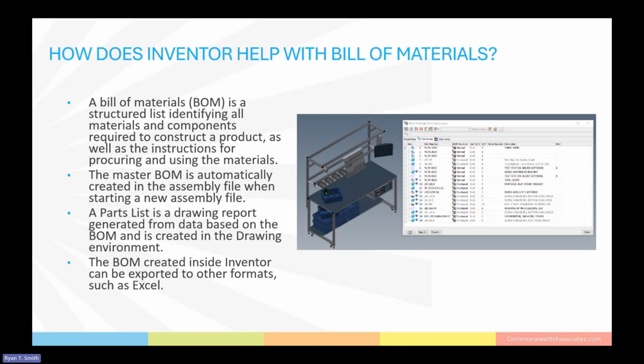How does Inventor help with bill of materials? This is one of the biggest benefits we see from doing a BIM style project: using Inventor and some of these tools, it can auto-generate your master bills of materials based on the smart information and metadata you're putting into your iProperties for your Inventor models and your other models.